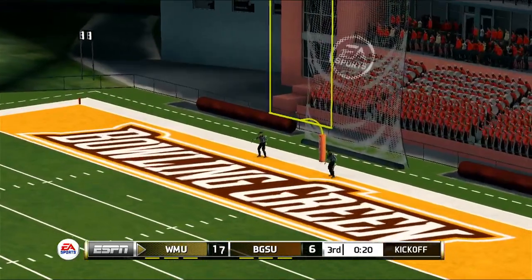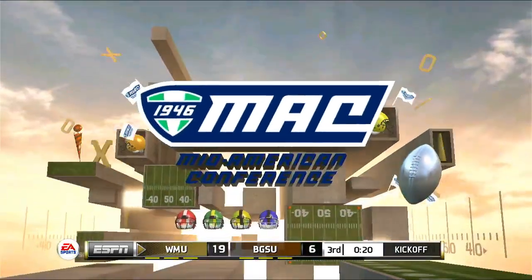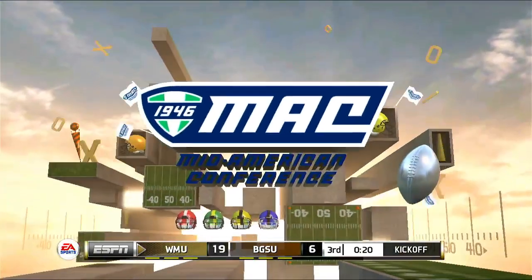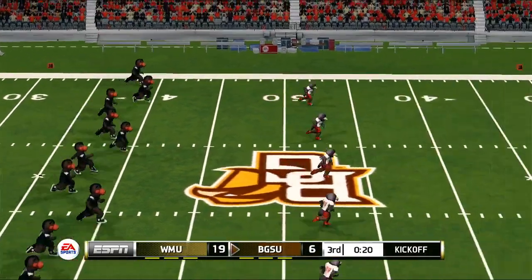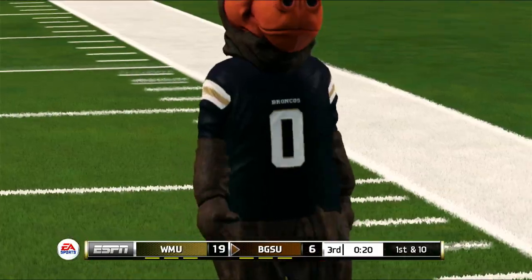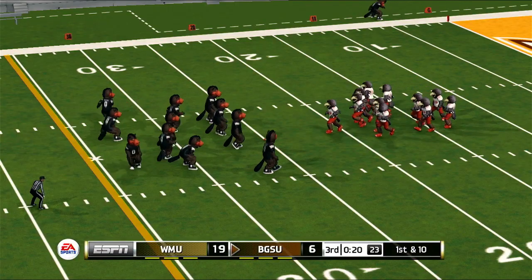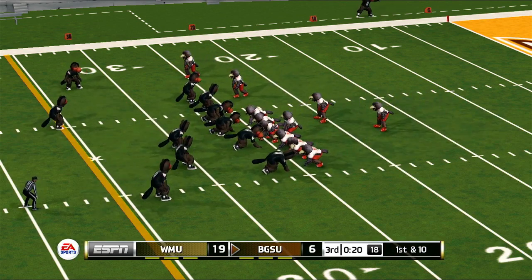The kick is up. It's got the distance. And he got it. Western Michigan lines up for the kickoff. He really got a hold of that kick. And it sails out of the end zone for a touchback. There's got to be some sense of urgency to this offense right now. They don't have the luxury of wasting drives if they want to get back in the game.